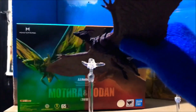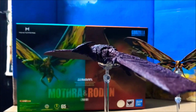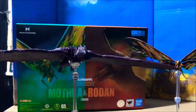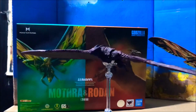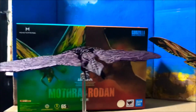All you have to do is place Rodan like this. I believe it's not the safest, I will say that. It doesn't feel safe. It has the same problem as the NECA version. It moves, but you get the idea. It's meant to keep your Rodan in this pose, flying, ready to take off.